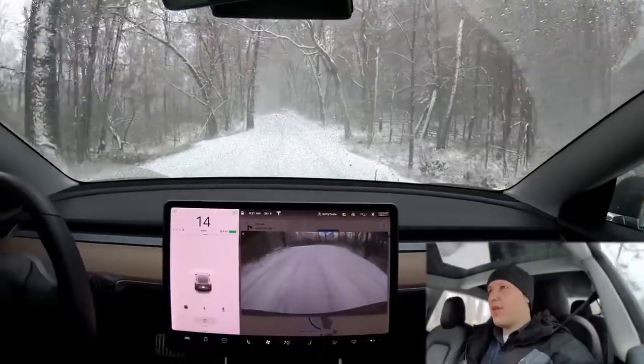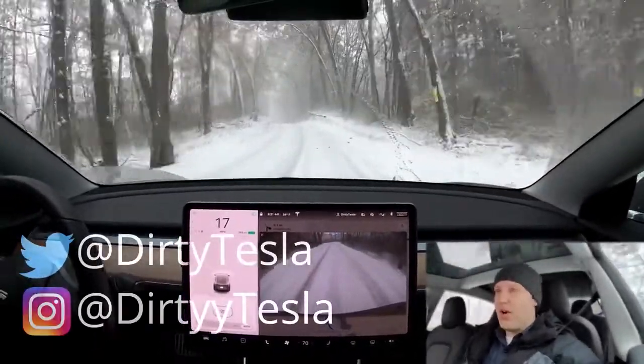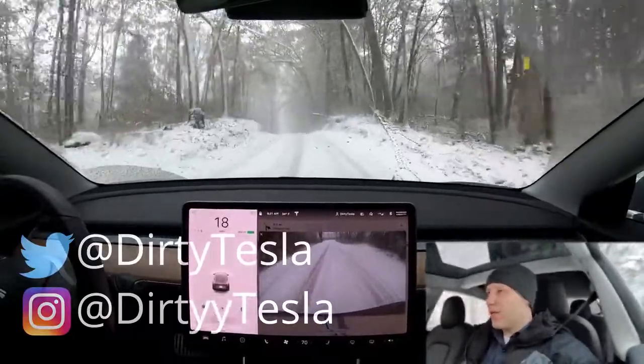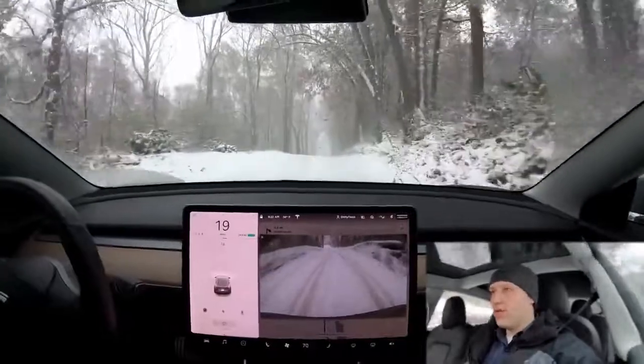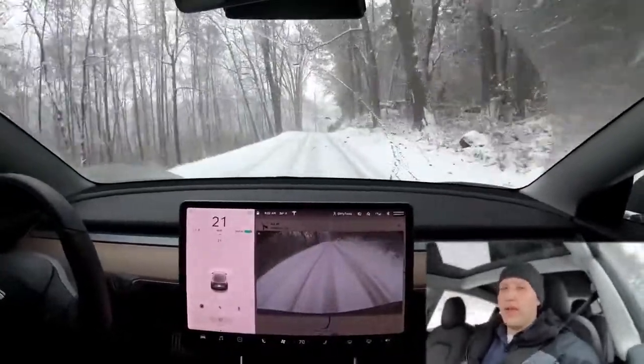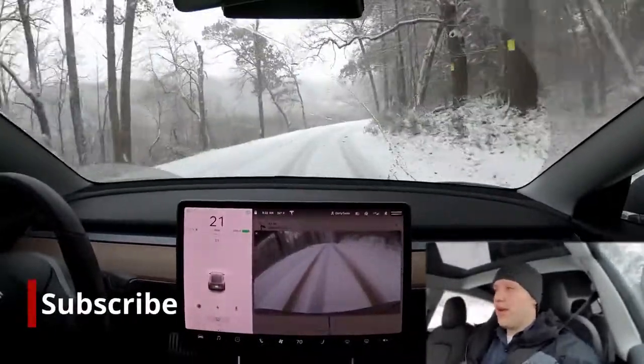What is going on, everybody? Welcome back to Tesla Challenge. This is the snow edition. So another highly requested Tesla Challenge, and it hasn't snowed yet. This is the first snow of the year. Pretty early for a big snow like this. It's not unheard of, but not normal either. So it's pretty slippery out here, as you can imagine.